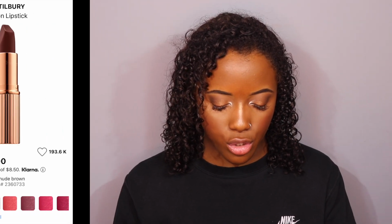This is the Matte Revolution Long Lasting Lipstick, and this is in the color So 90s. It's a lot smaller than what I thought it would be though. It's a lot more chocolatey, deeper than I thought it would be. I like matte lipsticks over regular lipsticks because they tend to have a little bit more lasting power. I will always put a gloss over it because I really don't like the way I look with matte lipstick on. We are at the end of this haul.